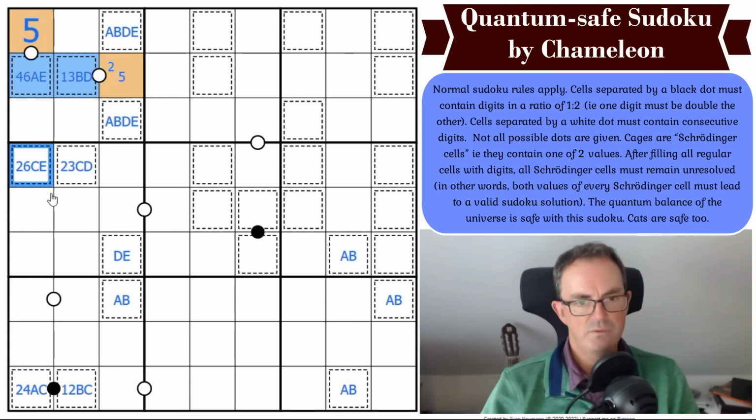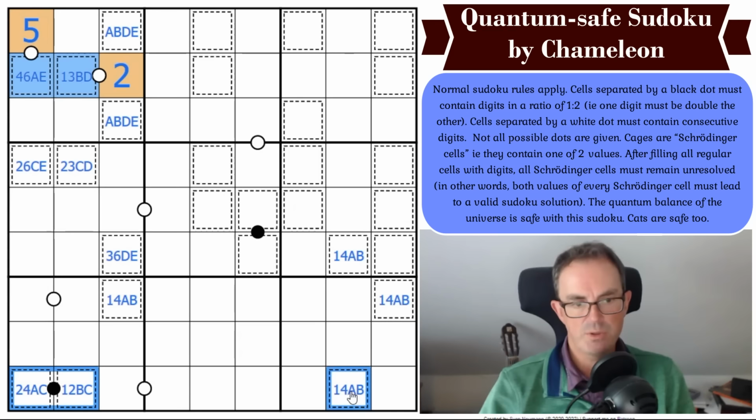And D and E are now 3 and 6. So this is three. It's working. This is three and six, and that's what you'd expect looking at these two cells. This is a two. I've actually got two digits now, which is quite unbelievable. And AB, we know is 1, 4. So this is 1, 4. This is 1, 4. This is 1, 4. This is 1, 4. That's working along the bottom. Look, we've got a 1, 2, 4 triple.